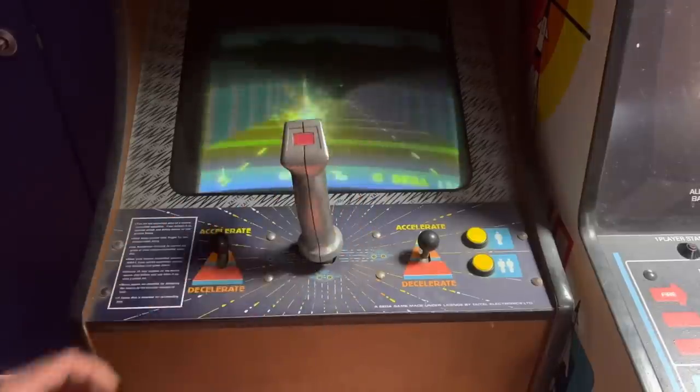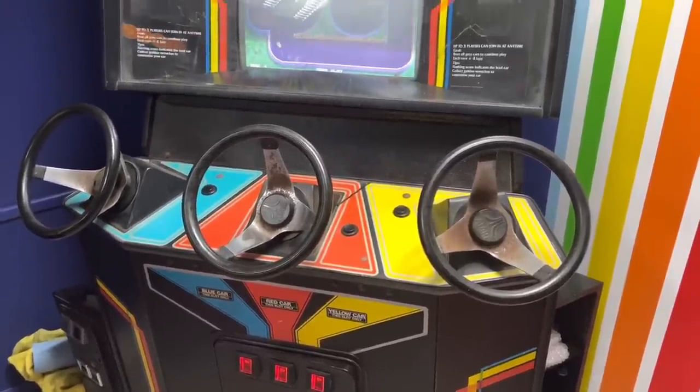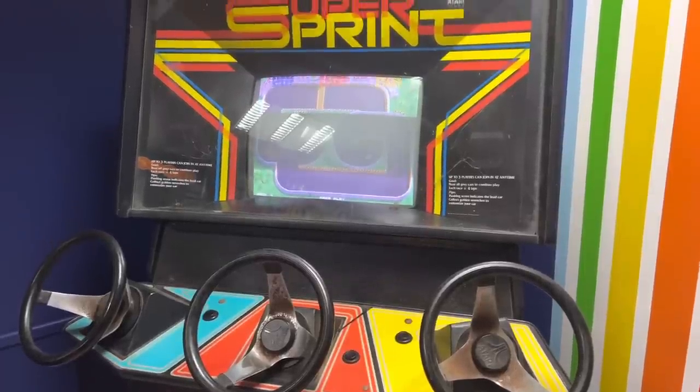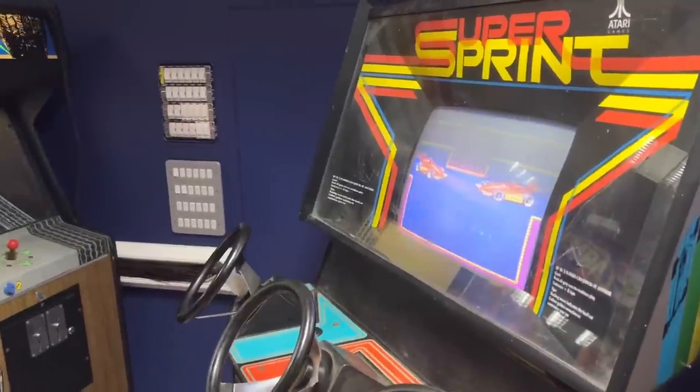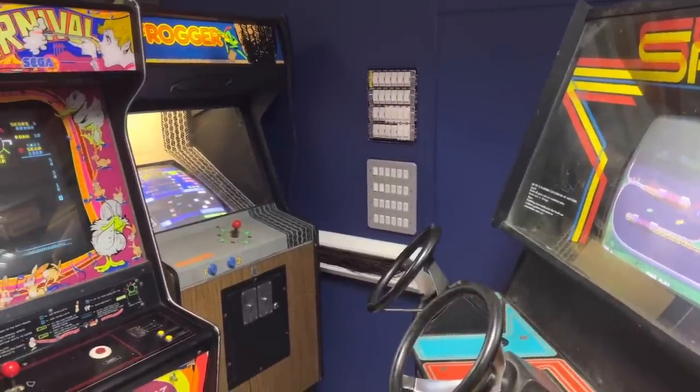in Craig's collection. This is just the start of Craig's collection, and already we've got an Atari Super Sprint. God, this brings back so many memories from back in the day. So much fun playing this with my mates. Atari released that in 1986, and it still holds up today.